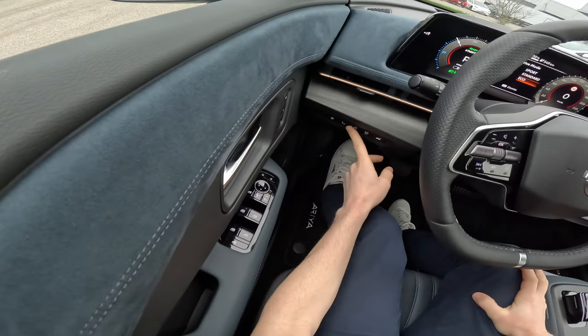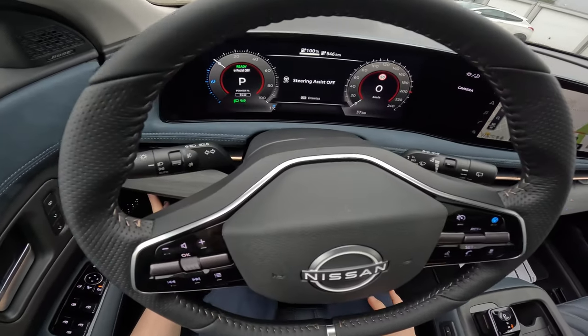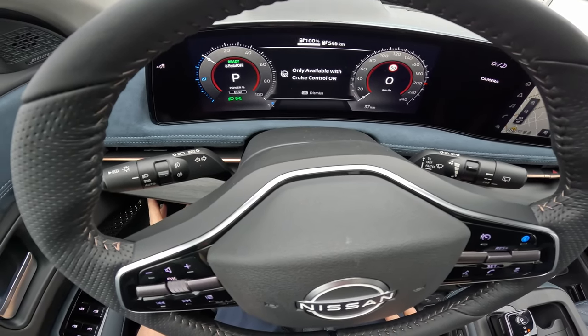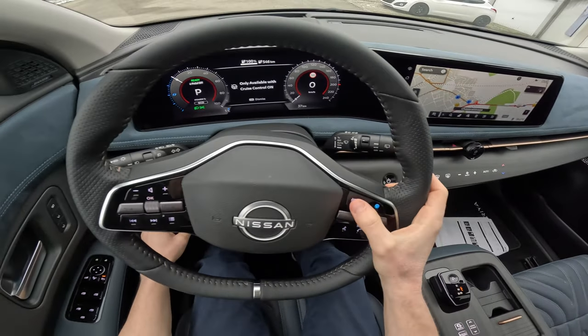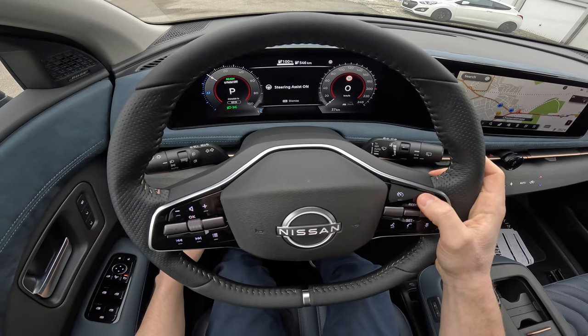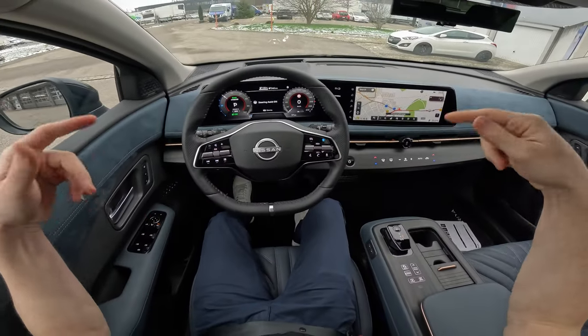Here we have some buttons, of course. If you want to activate the auto steer, we will also activate this. Right now it's only available with cruise control. So from here you activate the cruise control, and then you activate the steering assist. So I will test it as we drive.